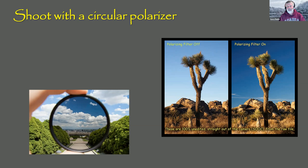Now, one thing I want to mention about polarizers, they work in relation to where you're standing and pointing the camera in relation to the direction of the sun. In other words, they have almost zero effect or impact if you're facing toward the sun or if the sun is directly behind you. They have a maximal effect if you are standing and pointing the camera 90 degrees to the direction of the sun. So just kind of keep that in mind.